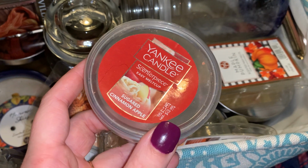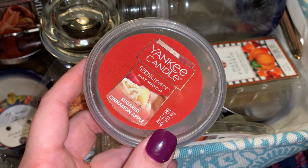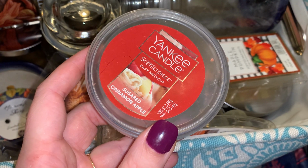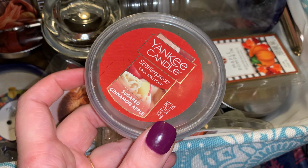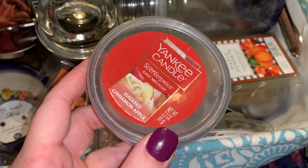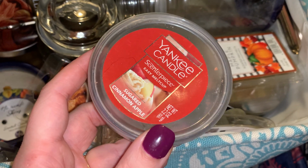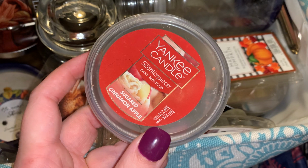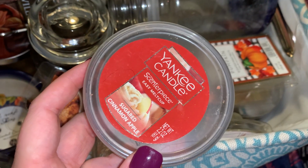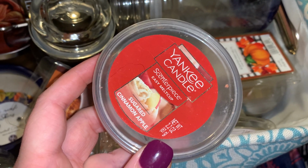This one is Sugared Cinnamon Apples. I have to be careful with cinnamon scents because sometimes if the cinnamon is too predominant, I do break out in hives on my face. This one had the perfect balance, just a pinch of cinnamon and very heavily sugared apples. It kind of reminded me of cooked apples on the stovetop where you put cinnamon and sugar and you just simmer your apples, almost like a pie filling, I guess you would say.